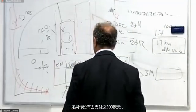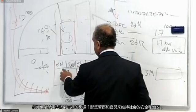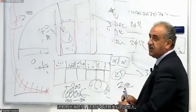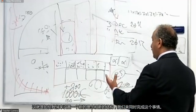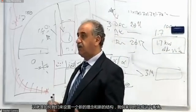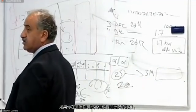If you do not pay the €100, where are you going to find clean roads, the police officers, the fire brigade, the ambulances, and the nurses, and the rest? This is how we set a new ethos and new system together. We restructure everything. If you're in Africa, you pay according to the African level.